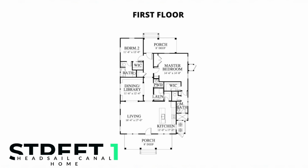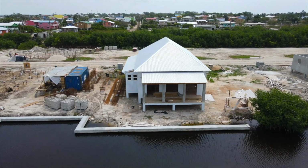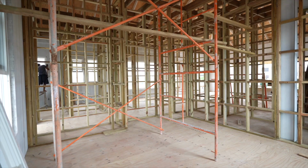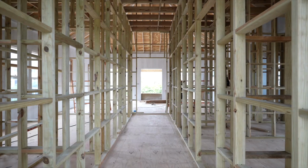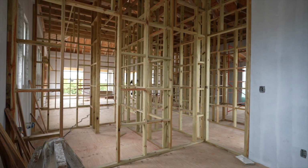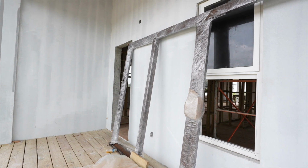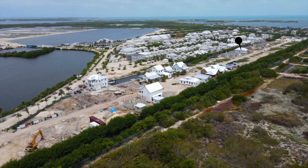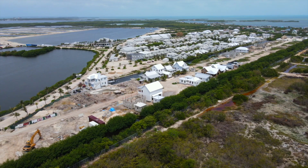Moving down the street, back to the head sail. So what I was mentioning about the head sail, if you look at the floor plan there, there's that dining / library area. So if you really wanted, you could convert that just into a room, or it can be open space. When we get to Street 4, you'll see the head sail canal cottage with those big barn doors. All the walls are going in on this project, and it's coming along super nice. And of course the frames for the doors and windows are in, and the windows are in. So a lot of progress on this head sail canal cottage, and Street 1 is really moving along super nice.